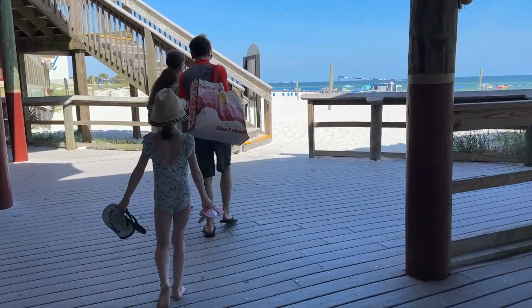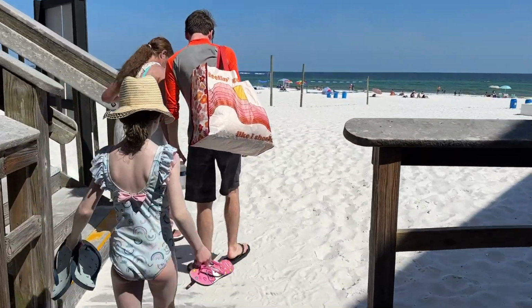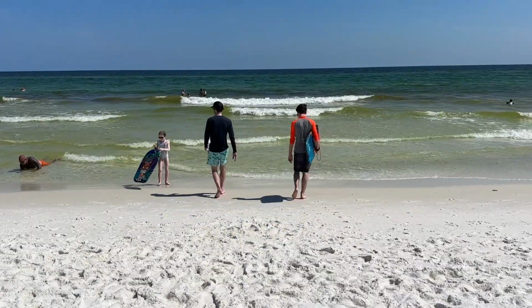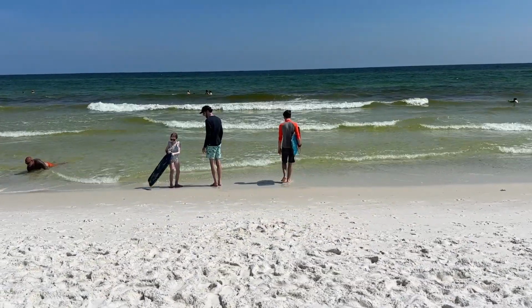And then we reapplied sunscreen and headed back to the beach. We were so lucky that these boogie boards and these sand toys were all provided by the Airbnb we were staying at.